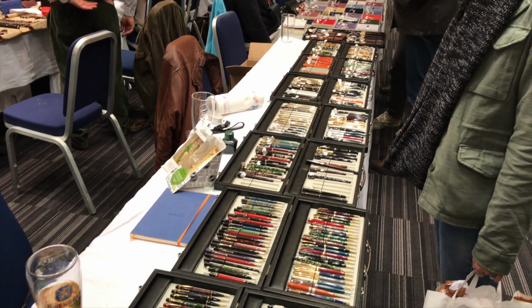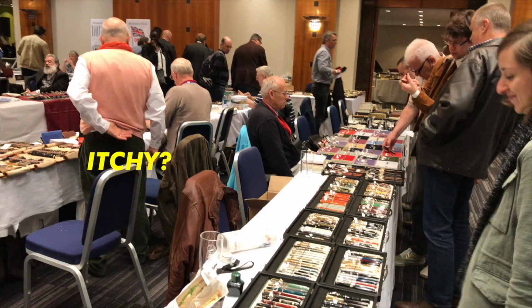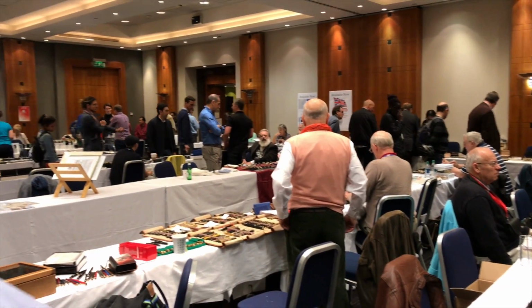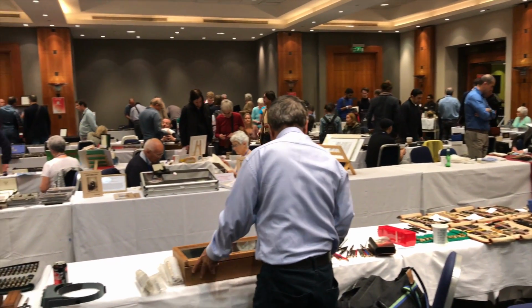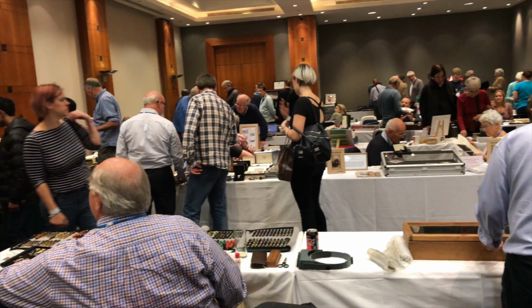So this is a good look at the main hall itself, the main room that the pen show was based in. And you can see all these vendors. There are some people that are actually online stores that come to these things just to sell stuff in person. But as I mentioned before, most of these people are collectors who have things to sell.